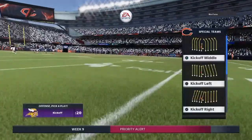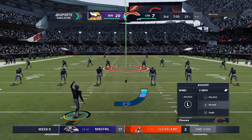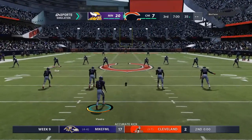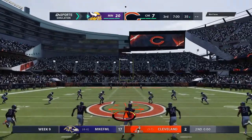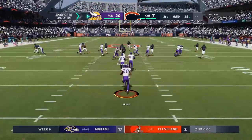As we send you down to Orlando, where Jonathan Coachman has our EA Sports halftime report. Coach, the Vikings have to like their position. They've got the lead. They get this football as well as we are back and underway for the second half.